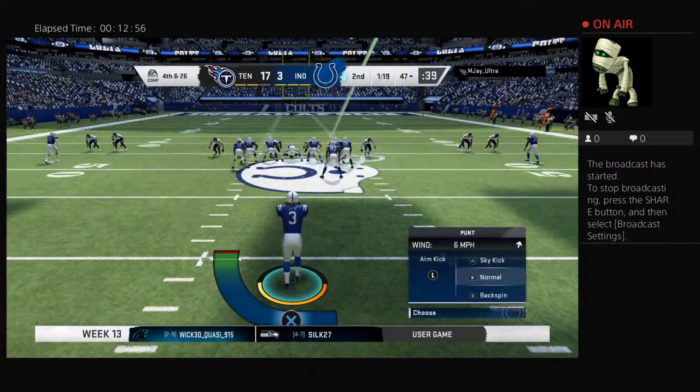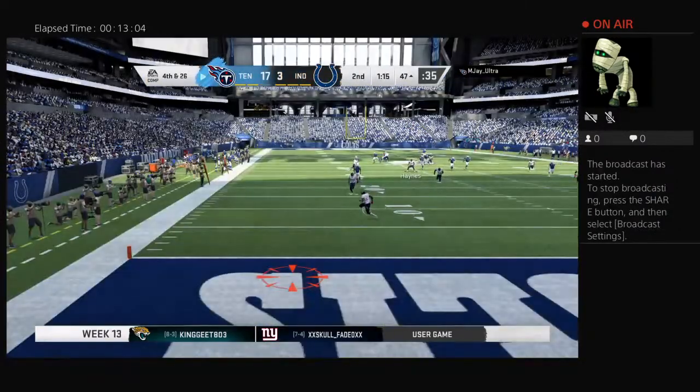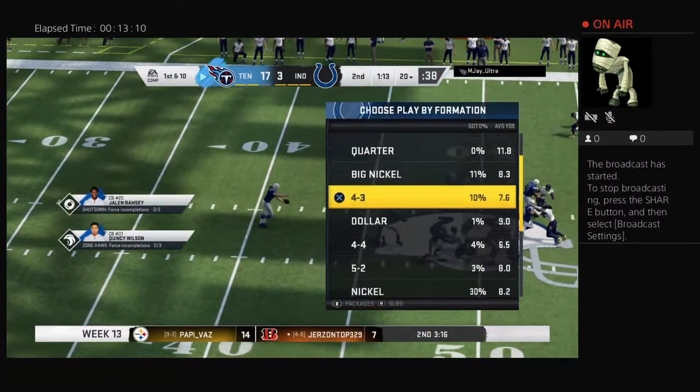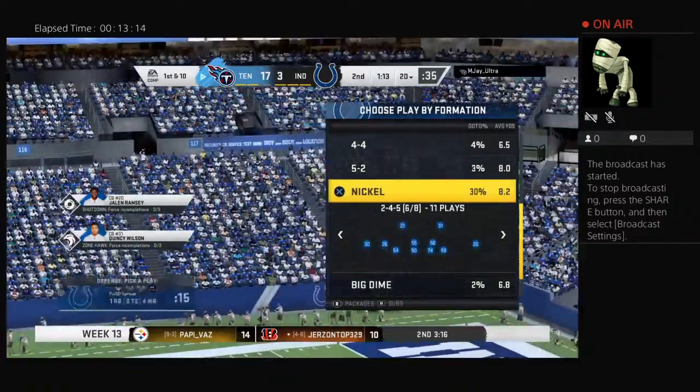The Colts send out their punter as he'll punt it away for the 2nd time. And problems spreading to the punt team now. This one goes all the way into the end zone on the fly, so that'll come back to the 20.